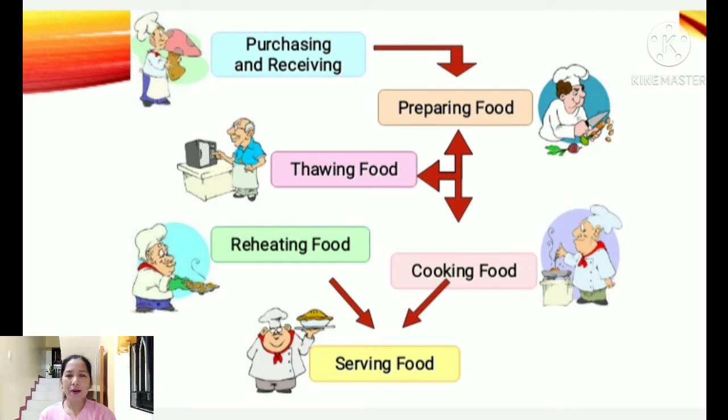Tingnan niyo yung diagram. Ano yung inyong nakikita sa diagram? Makikita natin yung tinatawag nating purchasing and receiving and then preparing food. In the preparation of food, meron tinatawag tayong thawing, cooking, okay, pagkatapos magluto, pwedeng serving, at yung natira ay yung tinatawag nating reheating. So, ito yung mga processes sa food preparation.